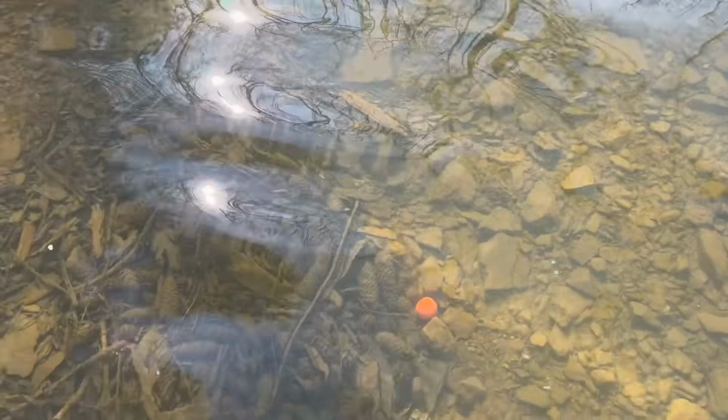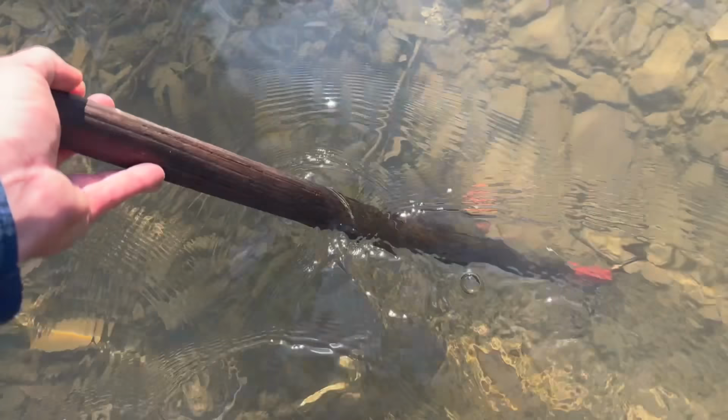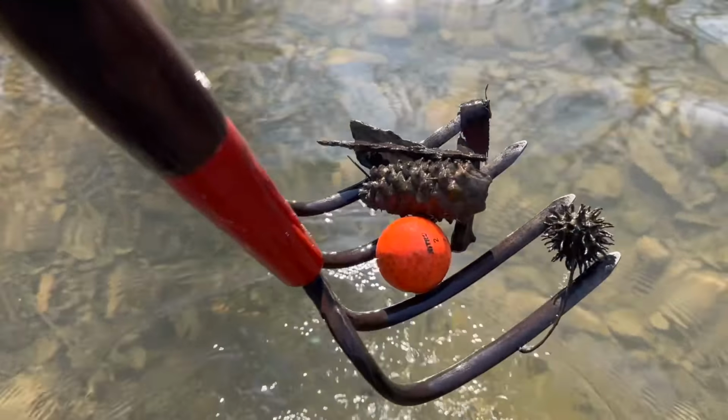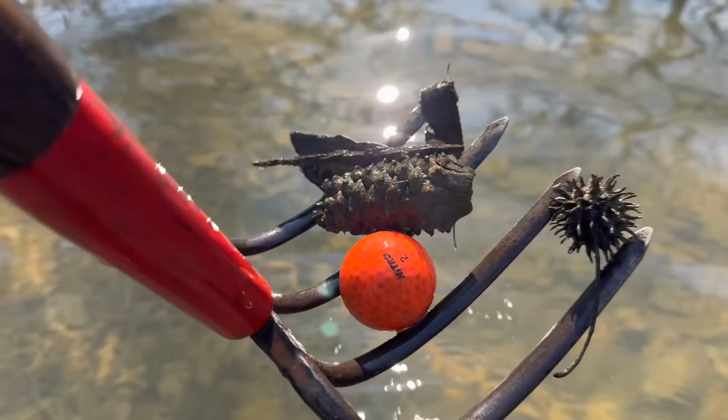I'm running low on golf balls again. Me and Addie went out and hit a bunch this past week, so I guess I better start collecting them. This is our 5th one of the day, nitro number 2.